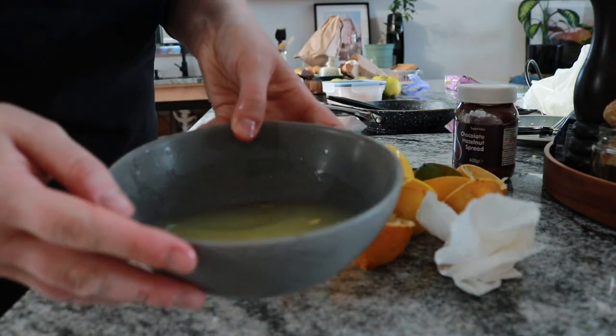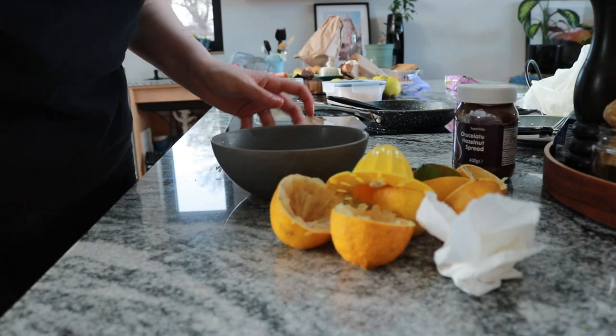We have that much lemon juice. I'd say that's about a cup of lemon juice. We can use that for cleaning.